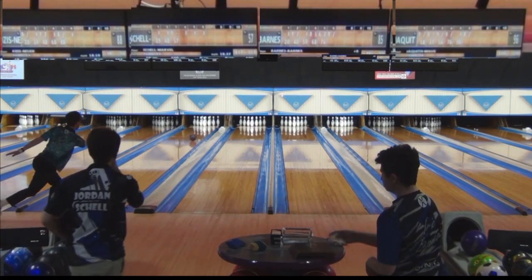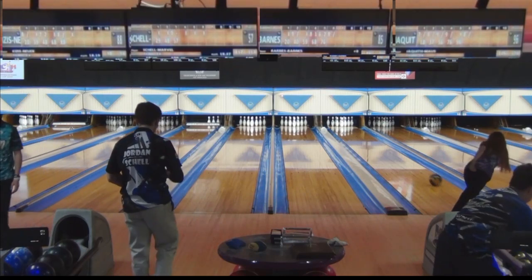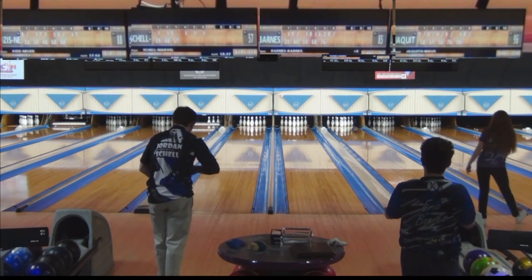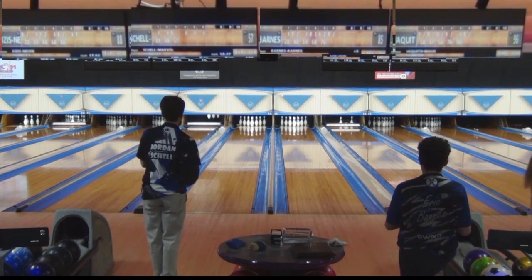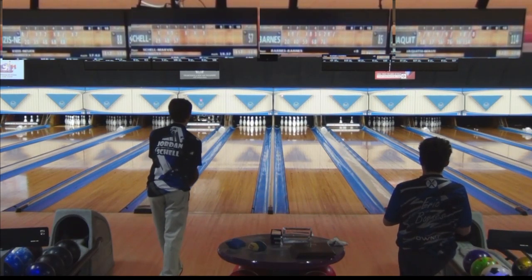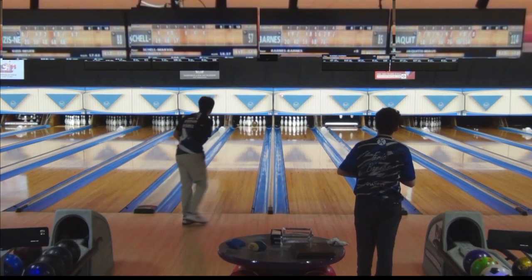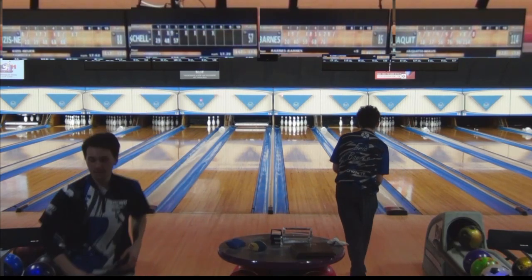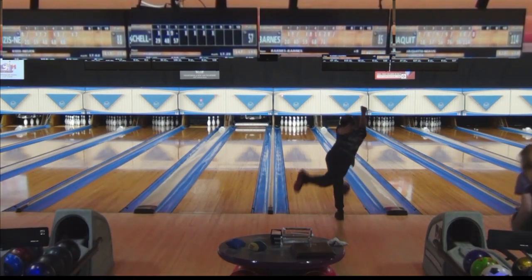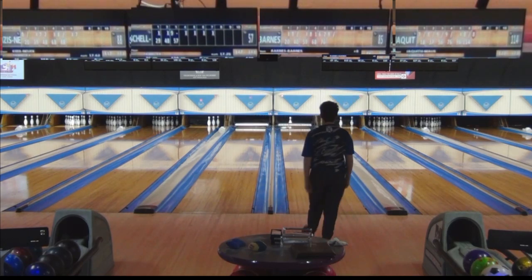Kyle now up, frame 7. He comes in high, 3-6-10. So back-to-back high shots for Kyle. Both bowlers on my side convert their 6-10 spares. And now Bethany Jaquith leaving the 5-10. So she will look to slide that over, or it'll be the first open frame of the game for them. Jordan Shell makes it 4 in a row for his team. They extend their lead to 39.